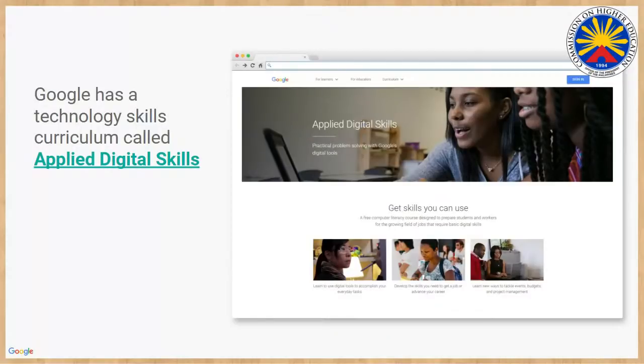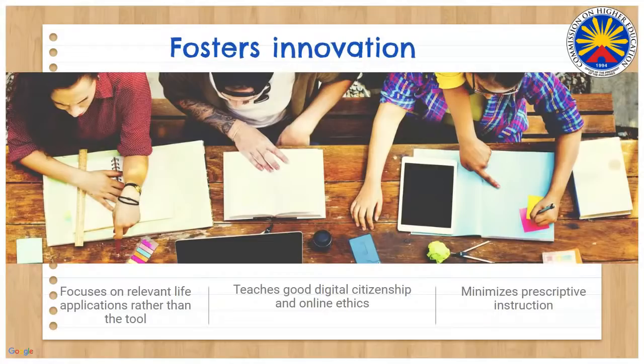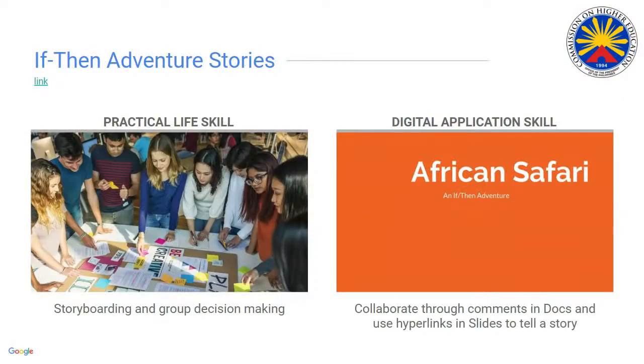So, Google has developed a technology skills curriculum called Applied Digital Skills. So, it can really foster innovation. It focuses on relevant life application rather than the tool. I-explain ko kung bakit. It teaches also good digital citizenship and online ethics and minimizes prescriptive instruction.